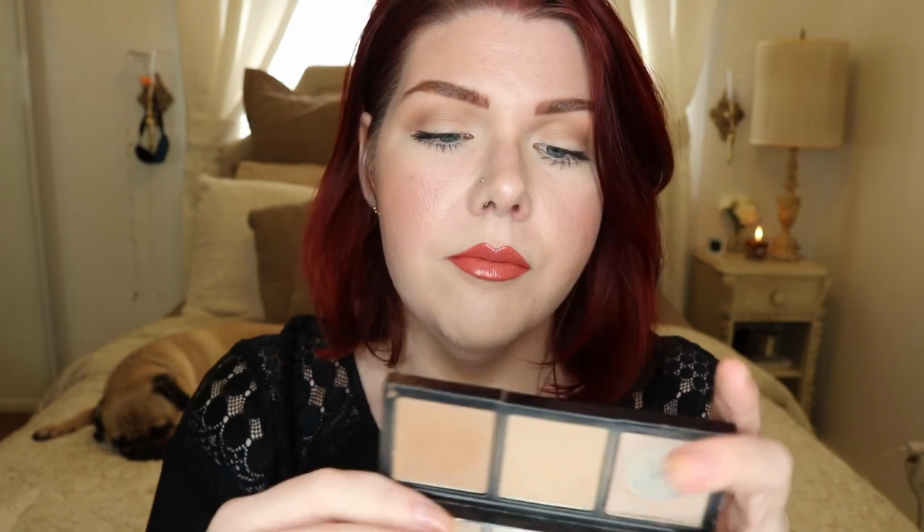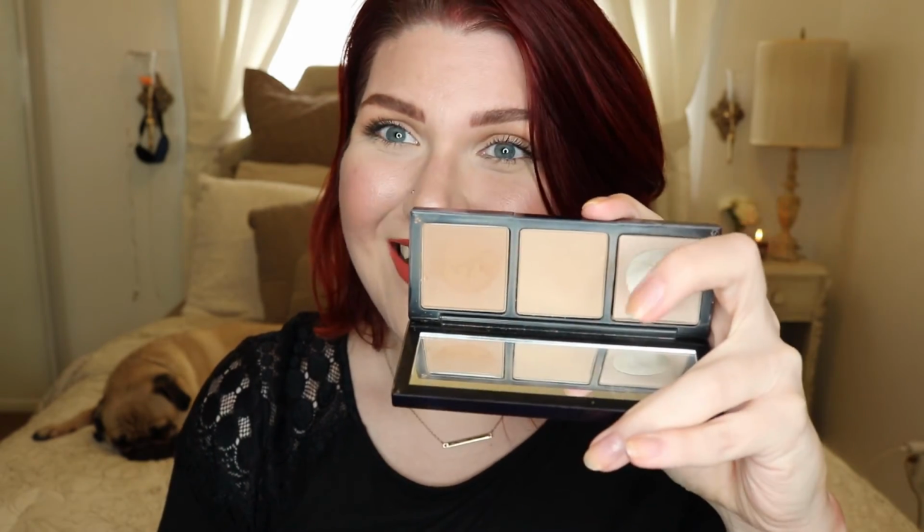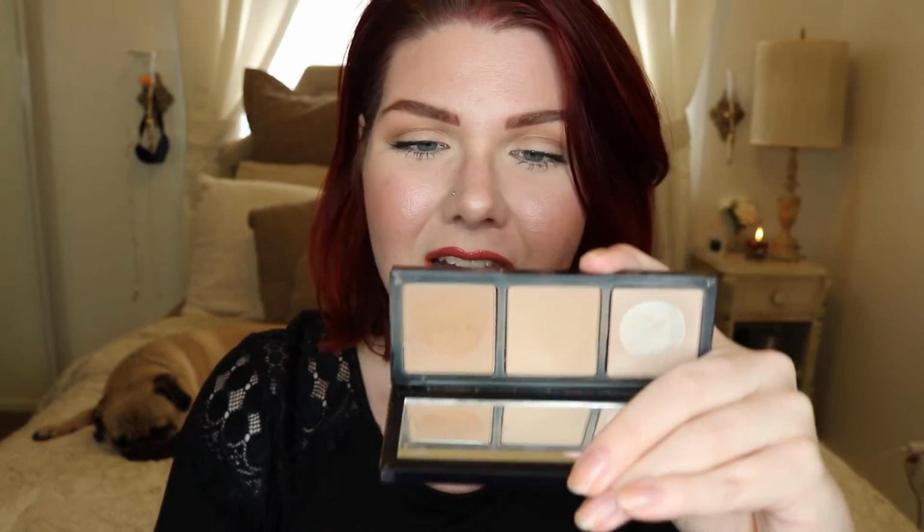a palette. But it's only in a palette of 3, so it's workable, and I can use these other colors as bronzers if I wanted to, or they work really nicely to deepen up the contour because they are sheer. But this is the Sheer Sculpting Palette in light medium from Fiona Styles, and I will swatch all 3, but as you can see, my favorite color is this one right here.